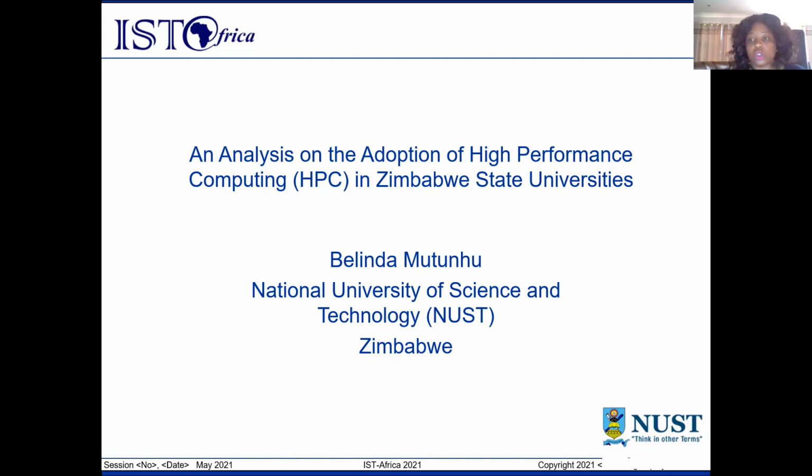Zimbabwe adopted an HPC in 2015, and this HPC is housed at the University of Zimbabwe. The organization that is responsible for this HPC is the Zimbabwe Center for High Performance Computing, known as ZCHPC. The center has opened approximately 350 HPC accounts and has connected 11 universities, all in Zimbabwe.